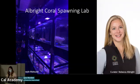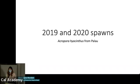So we have all of the lighting system synced up to the lighting in the location where the corals came from. So all of the solar and lunar and day-night cycles are all the way that we program them to be, which is really important because we'll get into this in a little bit, but spawning is entirely based on lunar and day and night cycles. So first, I want to tell you about some of the initial successes in 2019 and 2020 in coral spawning in Cal Academy, and this particular species, Acropora hyacinthus, or the tabletop coral.